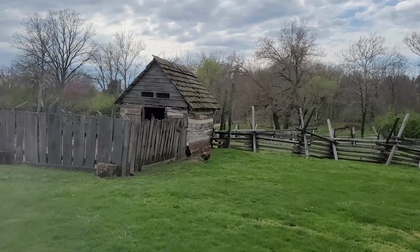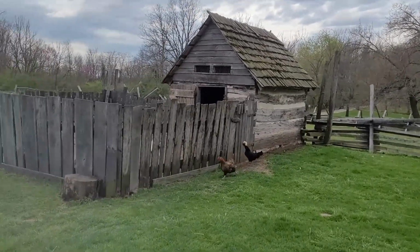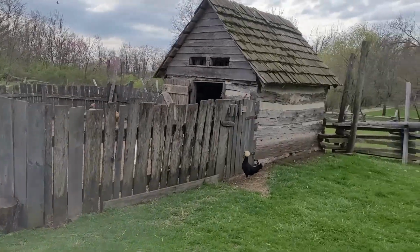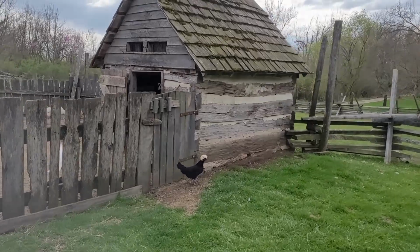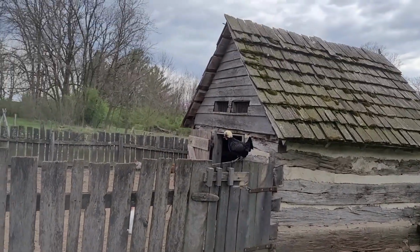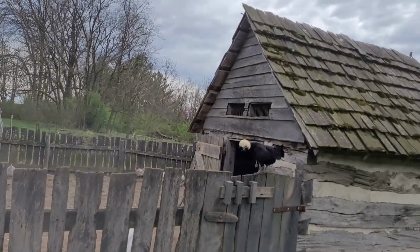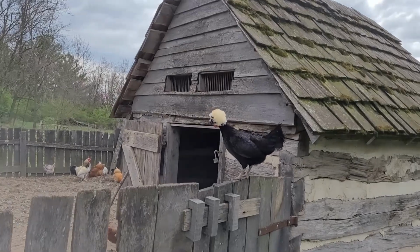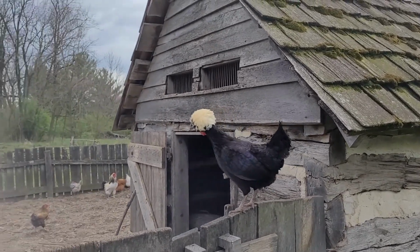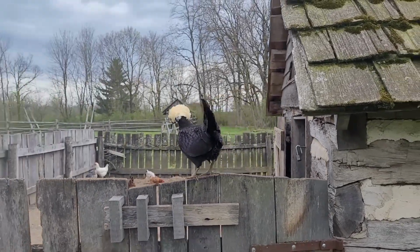Those chickens escaped. I think they want to be eaten. How did they get out? That's quite a head. Oh, he's gonna jump. Oh, just jump up. Oh, that one too. Okay. Hey, chicken. Can I get you on camera? Here we go. I'm just getting a little recording. All right, we're good.